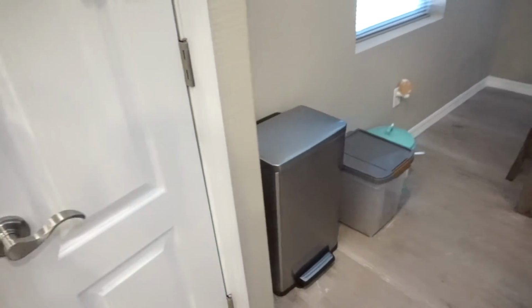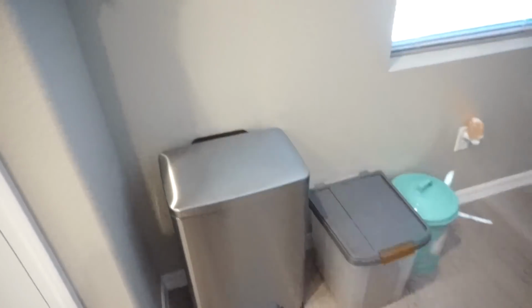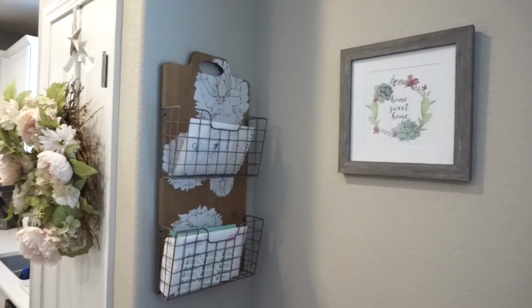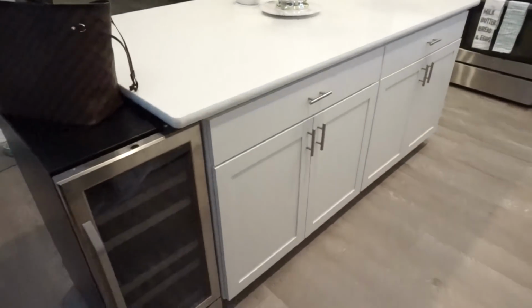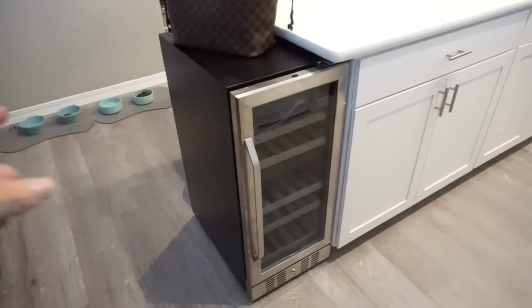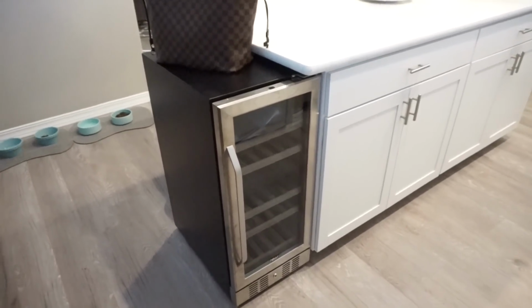Closing that, moving along to here, I have my garbage and my dog's food. Right here in this corner, I absolutely love this little mail holder. I got that from TJ Maxx, and I believe this picture is from Hobby Lobby. Coming here, you can see that on the other side of my island, there's a ton of storage, which I absolutely love so much.